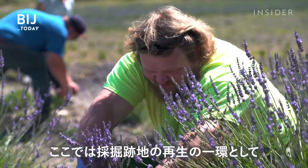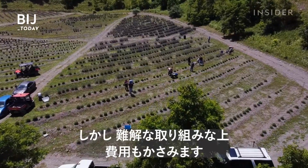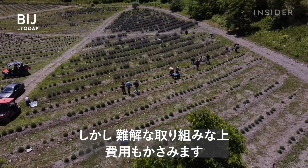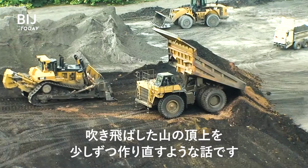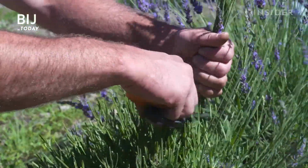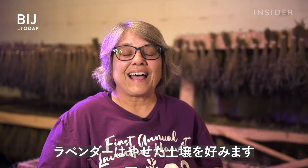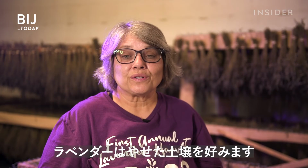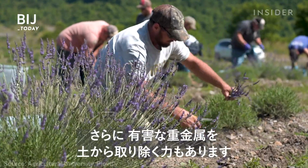The business is part of a reclaiming process that rebuilds the landscape with new vegetation. But it's complicated and costly. Imagine blasting the top off of a mountain and then trying to rebuild it piece by piece. Growing plants in the soil on mines is tough, but luckily, lavender loves poor soils, and the sweet-smelling herb can actually reduce toxic heavy metals in the soil.